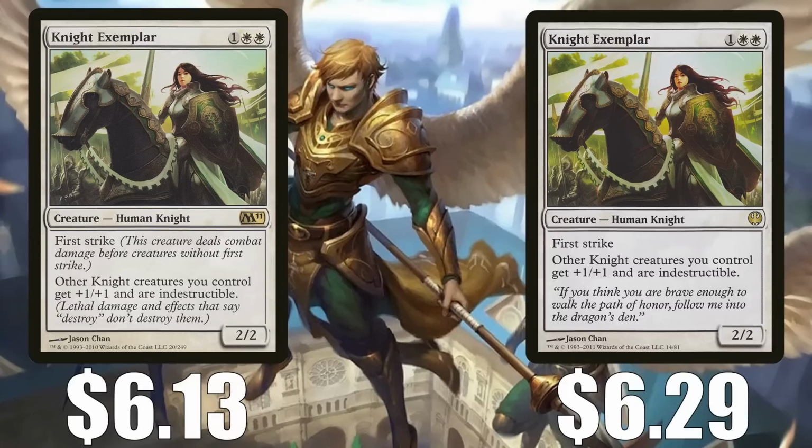Knight Exemplar, two copies of this one. The Magic 2011 copy is at $16.13. The Dual Decks Knights vs. Dragons copy is $6.29. This one, though, did get some other premium printings. It is part of the Artist Series Victor Adame Minguez Secret Lair, and it was one of the big box store foil resale promos in 2011.